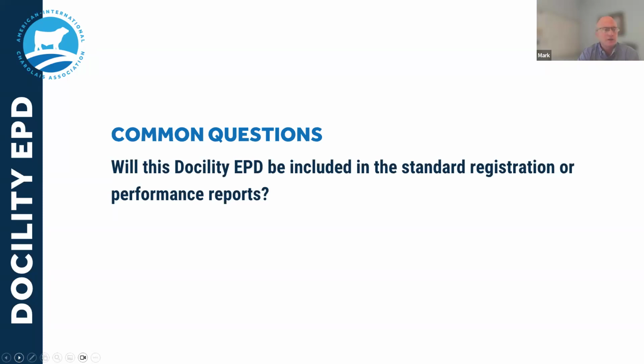I mean, if you go online and do an animal search and start looking up your animals, you'll see the EPD. You'll see it in the registration that has now been updated, and the format just changed a little to add docility and make some general changes. And Brett, you can probably explain the handful of changes, how the registration paper looks slightly different.